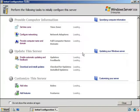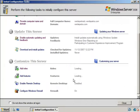And here we are back at the initial configuration tasks. Let's just double check and see if it actually did load up that Active Directory domain controller and DNS role. And there we have it. Active Directory domain services, DNS server. You'll notice here that group policy management and remote server administration tools have also been installed.